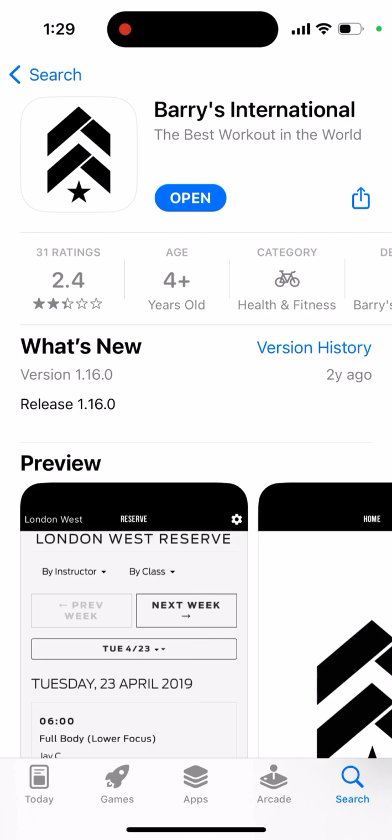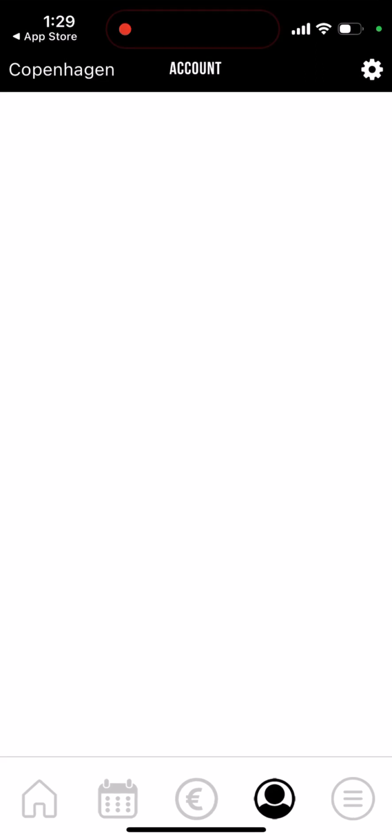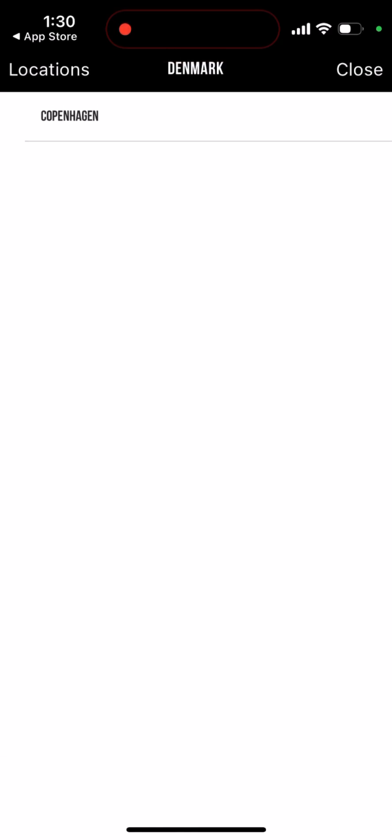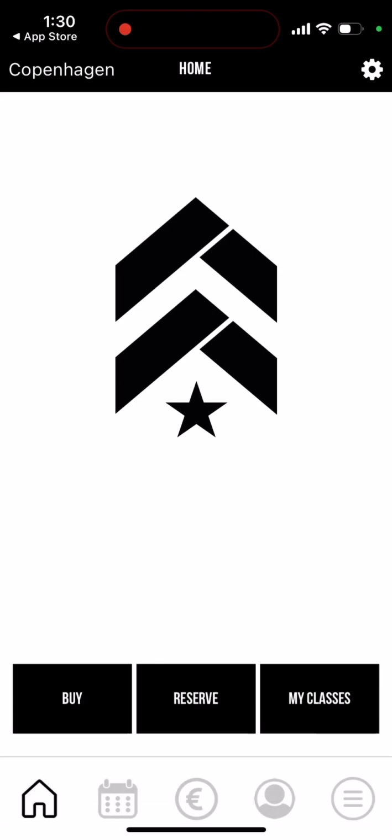As you can see, this app just has quite a low rating. It's working. I'm using it. However, there are quite a few bugs here and there. So the idea here is that you just go to the app. This is the iPhone app, and then you just select your location. You need to select your studio where you're going.